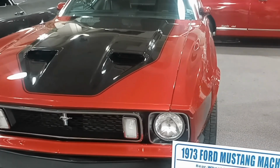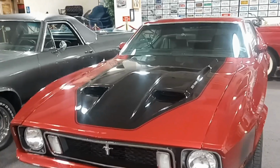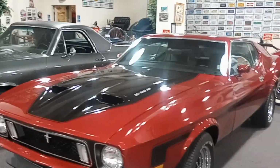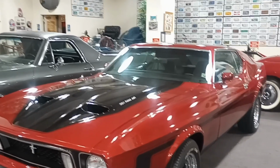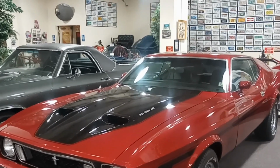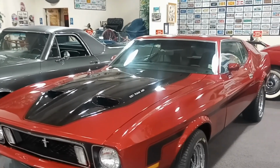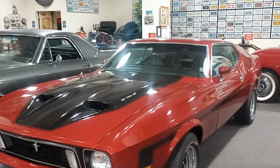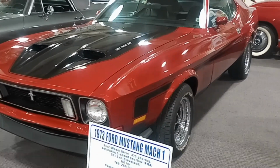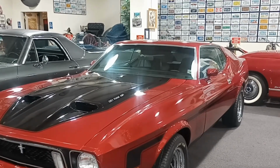The 1973 Ford Mustang Mach 1. I knew a guy in Oklahoma that had one of these. This is right before they tore the Mustangs apart and put those little 4-cylinder engines in them. What a shame, huh? I mean, this car would get up and go. Had that 351 cubic inch Cleveland engine in it. Those engines are super expensive now.